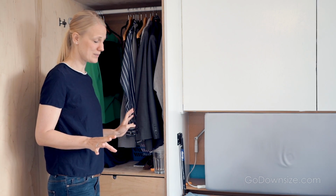Moving on to the drawers. Now this is a bit chaotic. There's a lot of stuff in there, so don't judge me.